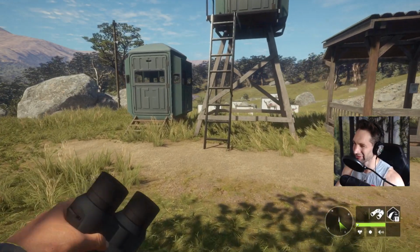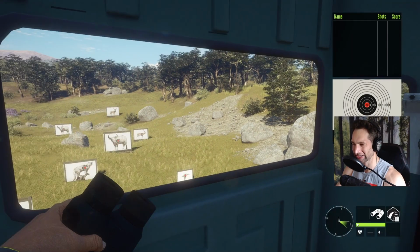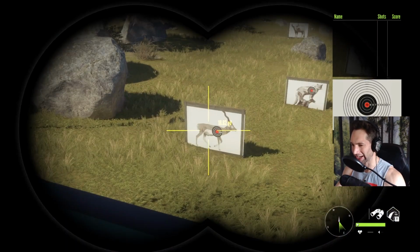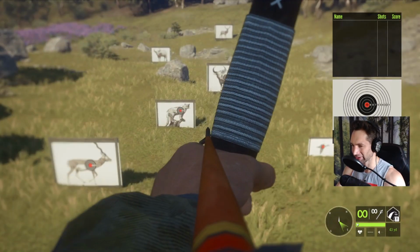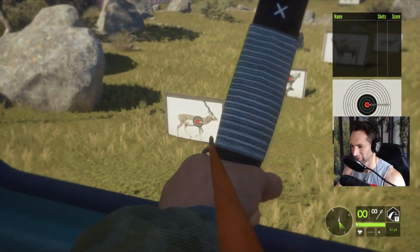Now before we attempt to go after that giant potential muley, we're actually going to take some practice shots here real quick because not only have I never taken down that big of a diamond mule deer with a bow, but I've never taken down a diamond mule deer with the recurve bow ever. So we're going to make sure we're definitely on before we go after this thing. We're going to go for about a 10-yard shot, 20-yard shot, and then a 30-yard shot. So here we go.